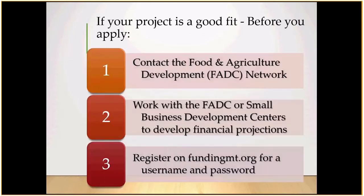Okay, so if you've gone through those questions and you've decided that your project is a good fit, before you apply, here are some of the steps we recommend. Contact the Food and Ag Development Network. You can find their contact information at www.foodandag.mt.gov. You can also contact me, and I will send you my contact information. We recommend you work with the Food and Ag Centers or the Small Business Development Centers to develop financial projections. And we recommend that you register for a username and password on our online application site, which can be found at fundingmt.org.